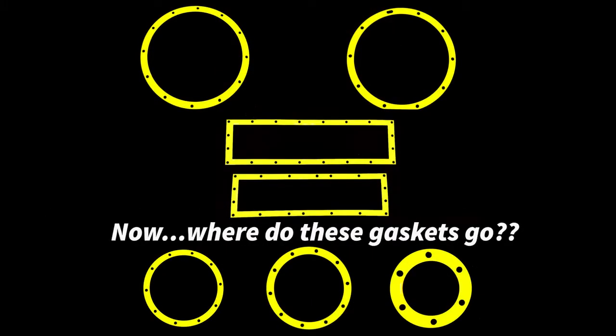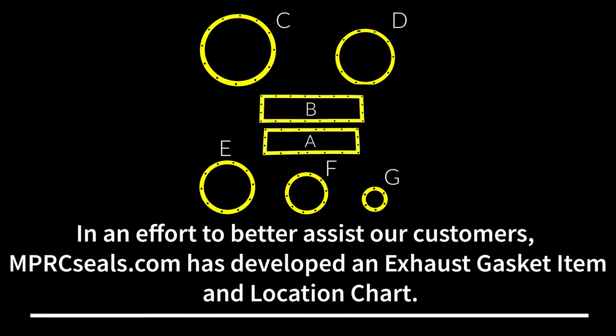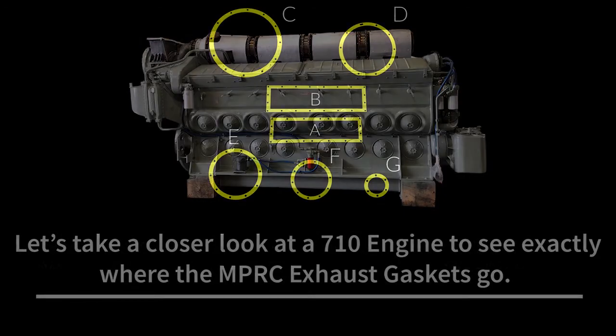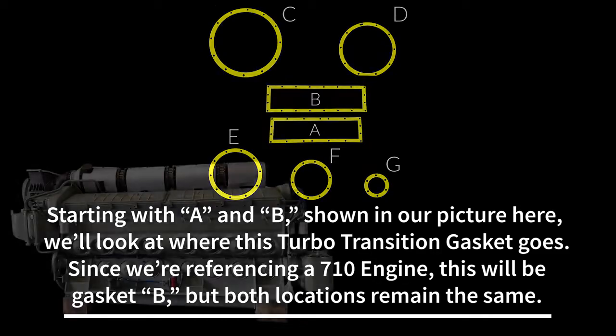So now the question is, where do these gaskets go? In an effort to better assist our customers, MPRCSeals.com has developed an exhaust gasket item and location chart. Let's take a closer look at a 710 engine to see exactly where the MPRC exhaust gaskets go. Starting with A and B, shown in our picture here, we'll look at where this turbo transition gasket goes. Since we're referencing a 710 engine, this will be gasket B, but both gasket locations remain the same.